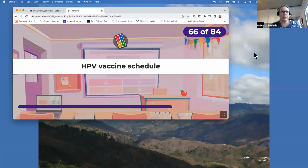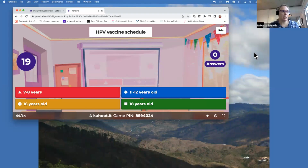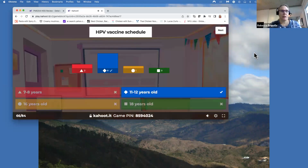So the HPV vaccine schedule, when would you give it? 7 to 8 years, 16 years, 11 to 12, or 18? So you want to give it to them before they're sexually active. So 11 to 12. If you miss that window, they can get it when they're older, but it's best to give it around 11 to 12.